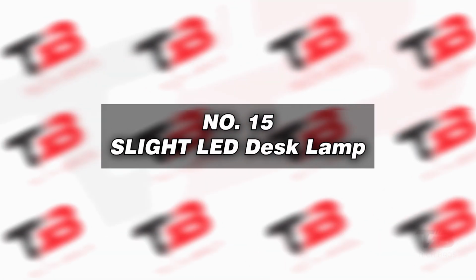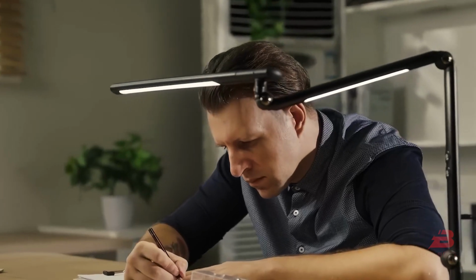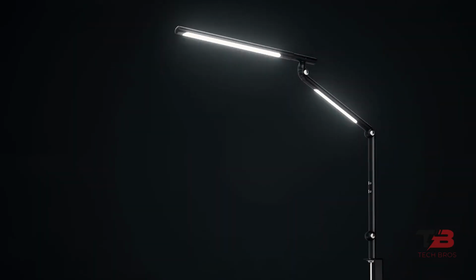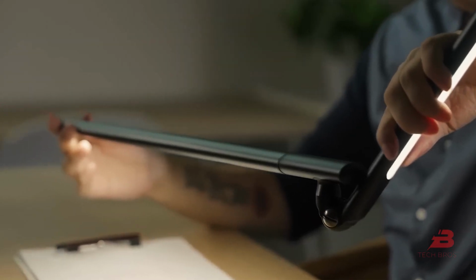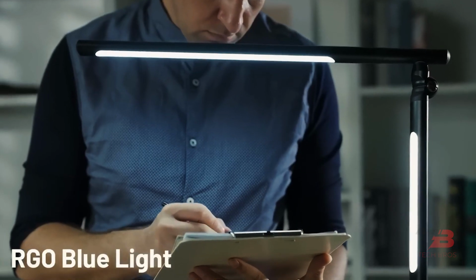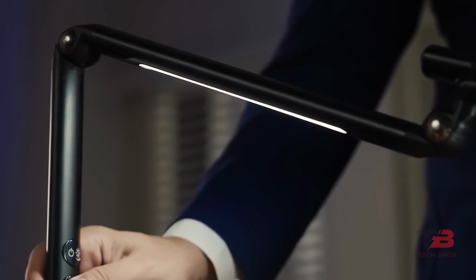Number 15. Slight LED Desk Lamp. Good lighting with precise color reproduction is essential. This lamp boasts 2 dynamic LED bars you can adjust to your liking, banishing flickering lights that cause headaches and eye strain. Enjoy steady, flicker-free illumination for comfortable work or study sessions. With a color rendering index exceeding 90, your workspace comes alive with vibrant colors, whether reading, writing, or tackling any task. Warm, neutral, or cool lighting options are just a touch away.